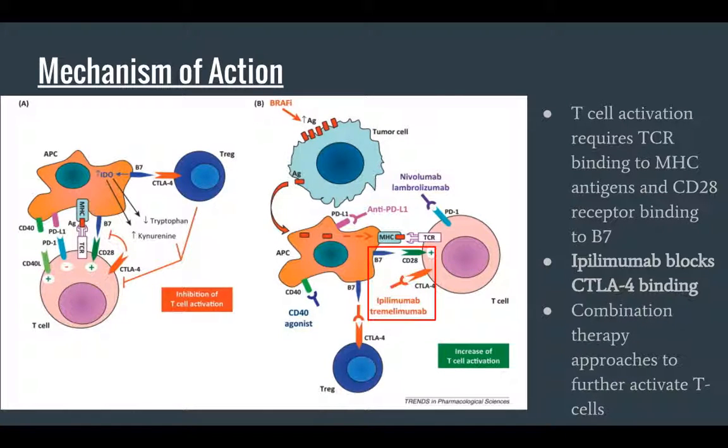So to completely understand how ipilimumab acts, we first need to look at T cells. T cell activation requires 2 things. It requires the binding of T cell receptors to antigens within the major histocompatibility complex, and it also requires the binding of T cell CD28 receptors to B7 molecules, which are found on tumor cells and presented by antigen-presenting cells.